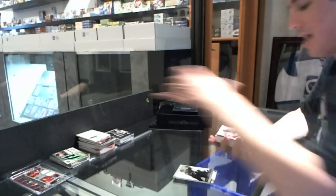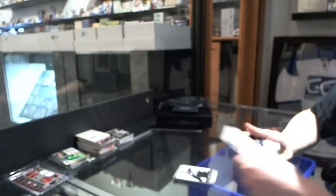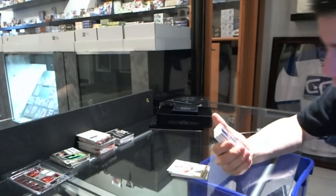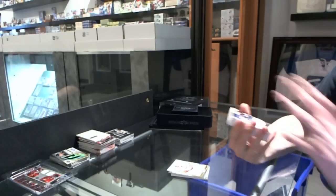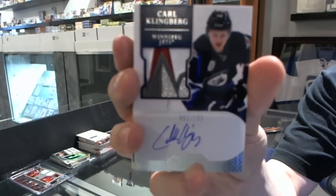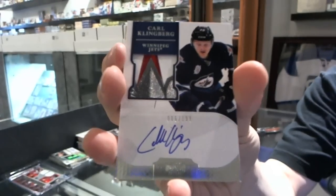We've got a Private Signings for the Carolina Hurricanes, Cam Ward. Cam Ward. We've got an absolutely beautiful three-color rookie patch auto, numbered to 199 for the Winnipeg Jets, Carl Klingberg. Almost dead center of the Jets logo there. Badass.